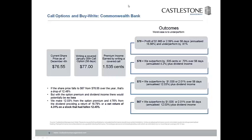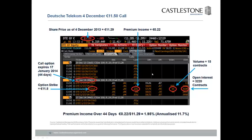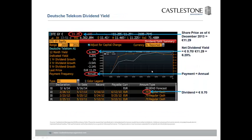An example of an option that we have written over Commonwealth Bank and the premium income that we were able to achieve from that and the annualized return of that premium income. 2 screen grabs from Bloomberg with regard to that. I've also given 2 screen grabs from Deutsche Telekom for the same example, and that is discussed in the more lengthy presentation of around 10 to 12 minutes.